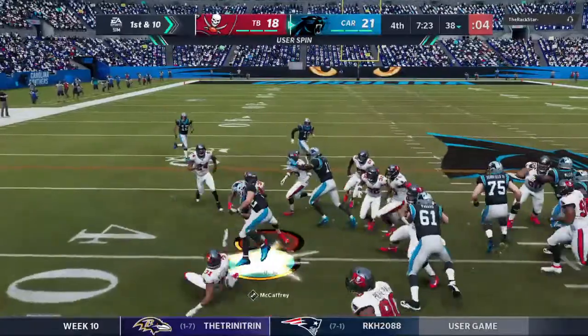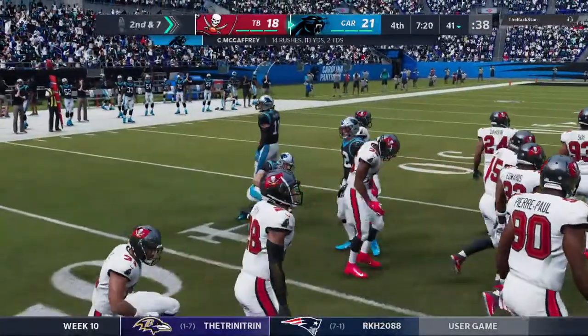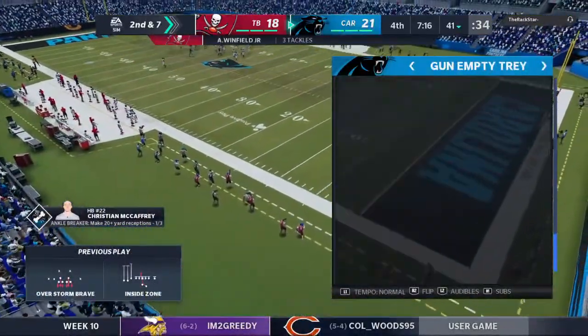First down, this is McCaffrey. So he got free of one tackle but couldn't do a whole lot else. Antoine Winfield up from the secondary with a tackle.